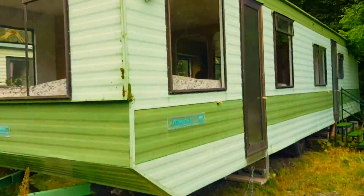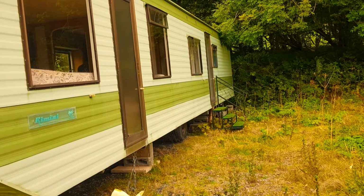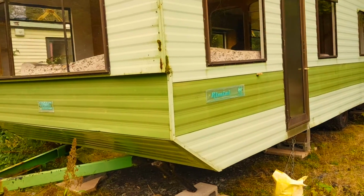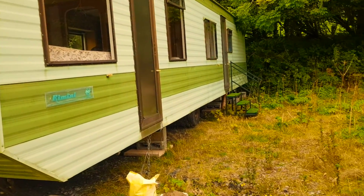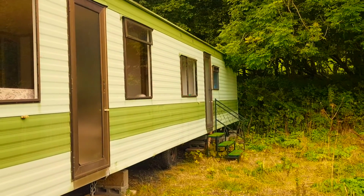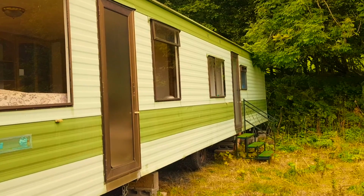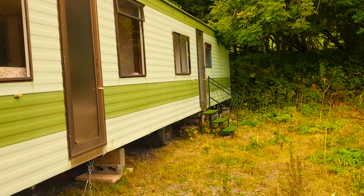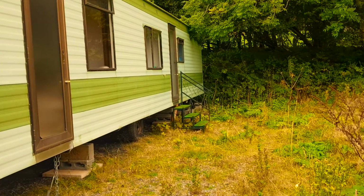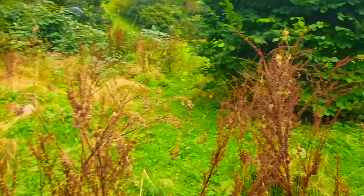So see what I mean by the caravan? See, this side's hardly dirty at all. That's weird, isn't it? So this side's quite clean. So it's just the other side that gets all battered. I need to make sure the windows are shut. And I think the thing in the bathroom needs sorting out in this one. The vent. Anyway, here's my apple tree.